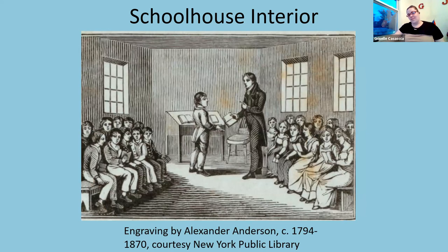Now, another example of the interior has the teacher in there. This goes way back a little bit more. This was a classroom for reading and performing, talking about poetry. And you see on the left side the boys, and on the right side the girls. This comes from the point of view of the artist who did the engraving.